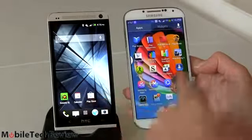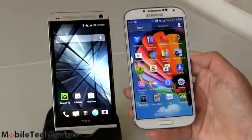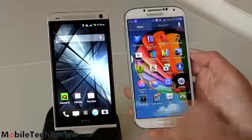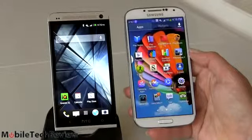Where internal storage is important is, remember, with Android 4.0 and up, you can only store applications on internal storage, and some games these days, popular Gameloft titles, for example, are often 2 gigs apiece. So if you're a gamer, keep that in mind. You might want to hold out for the 32 gig version of the Samsung, or you might want to go for the HTC One instead. When it comes to battery life, here again is a draw.